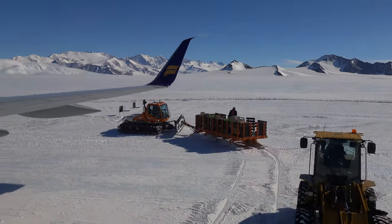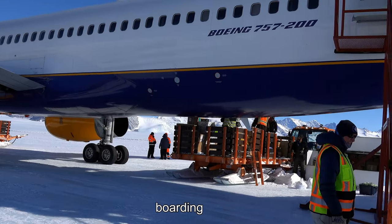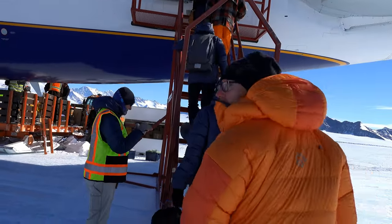Finally, it was our time to board the plane for our return flight back to a world afflicted with the Omicron virus. Several more PCR tests would await us on our journey back home, but at least the long journey had started.